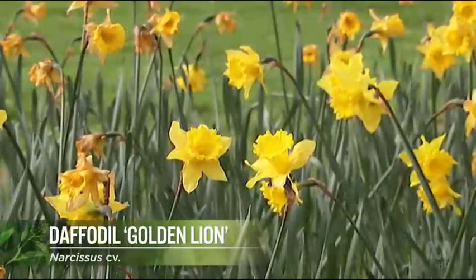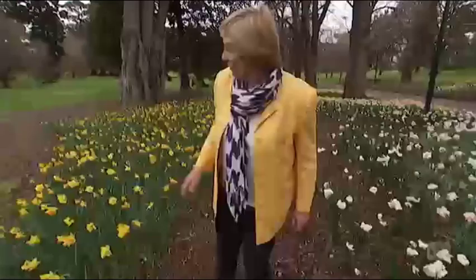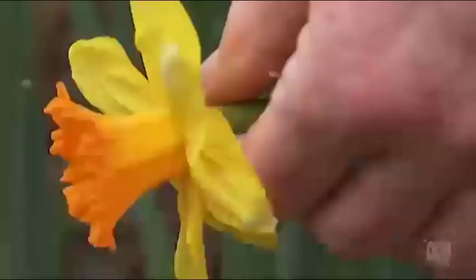This is one of my favourites. It's called Narcissus Golden Lion, a true traditional daffodil, yellow with a wonderful single trumpet. But have a look at that. That really is a host of golden daffodils. It's called Mary Bohannon. Isn't that a corker?